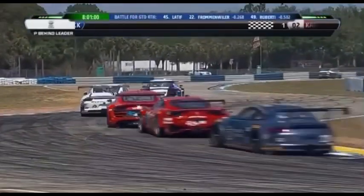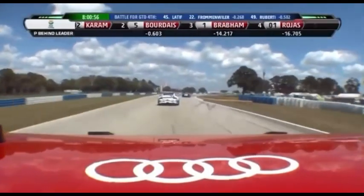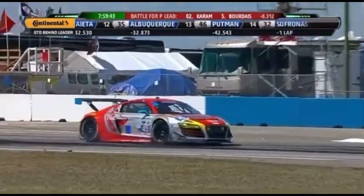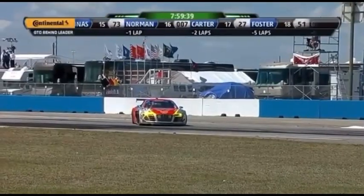Great battle in GTD here, including a couple of Audis. We haven't talked points. Really doesn't count right now. The Mazda held up. Oh, and there goes Latif around. That really helped out the O2 car. I think Sage is going to be well clear of any pressure.